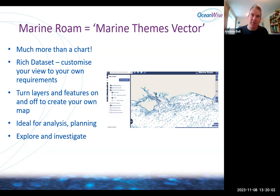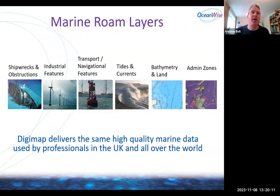And this data then can be used for analysis, planning. You can explore and investigate the data. It's divided into different categories. These categories correspond with Inspire themes, if that means something to you. But they're broken down into shipwrecks, obstructions, industrial features, transport navigation features, tides and currents, bathymetry and land, and administration zones.